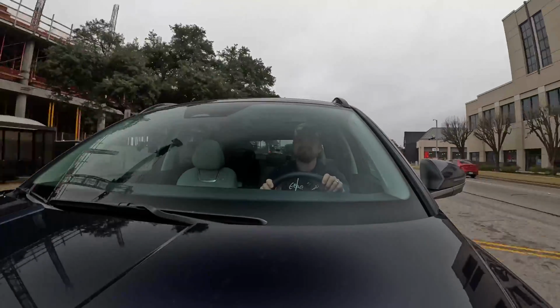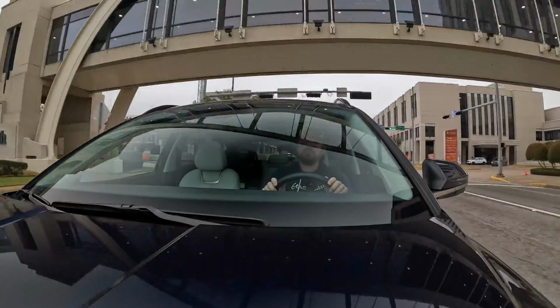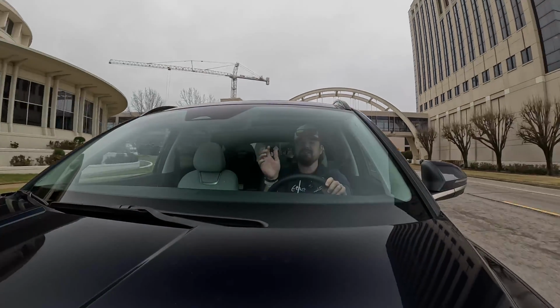Otherwise, yes, I really like this. It's been a blast to drive. We've put over 450 miles on it. It's been comfortable for every single one of them.